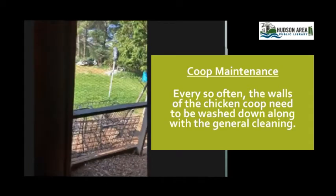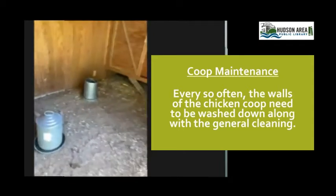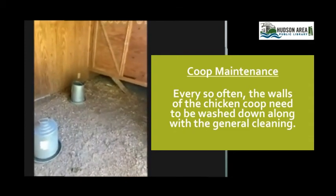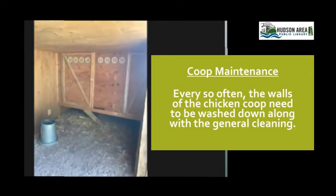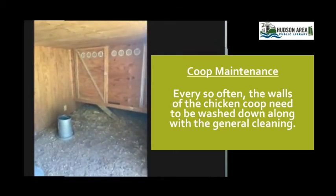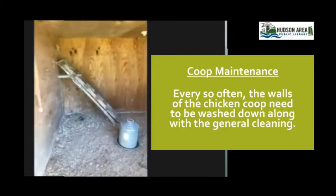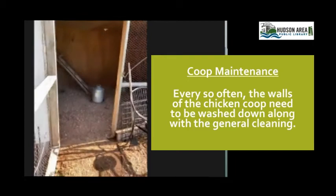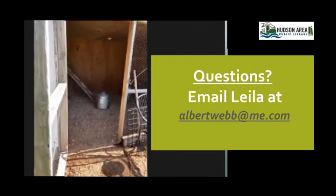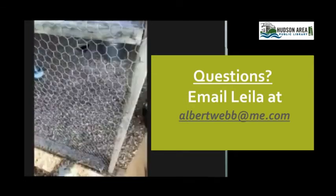I rake out this run area every other week or so, just to clean it up. When we start to get low on sand, I'll get a load of sand and shovel it in here. In the coop with the nesting boxes and the roost area, I'll clean that out every other month or so with fresh bedding. As far as the walls, that's not very often. I'm not a wall scrubber, and they're really messy really quickly. So that gets done probably once a year, I would say. Spring cleaning, right. Otherwise, we try to keep them happy.